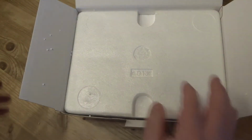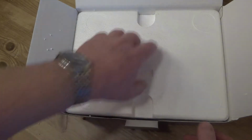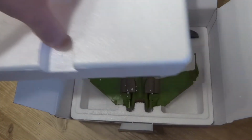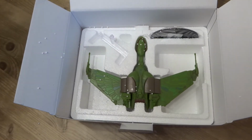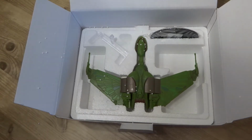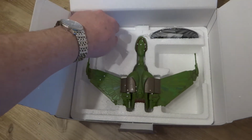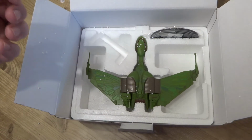Okay, so nice bit of polystyrene packing here to keep it safe. Oh, okay. Now it's a really nice size. There's quite a lot of polystyrene beading around here. That's the only downside to how it's been packed. So let's take the stand out.